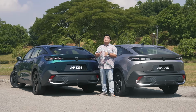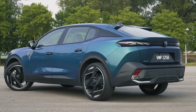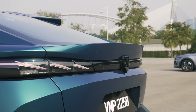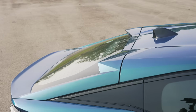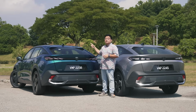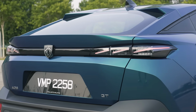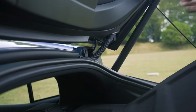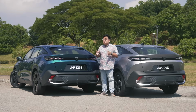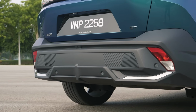But overall, I gotta say it again, this is such a good looking car. It gives off a bit of a Lamborghini Urus vibe, especially with the sharp bootlid spoiler and the so-called cat's ears top spoiler. These, by the way, actually serve a dual purpose. Beyond just making the car look better, the bulges actually hide the hinges for the tailgate. That is clever design. The one thing it's missing, however, are visible exhaust tips, even on the top spec GT.